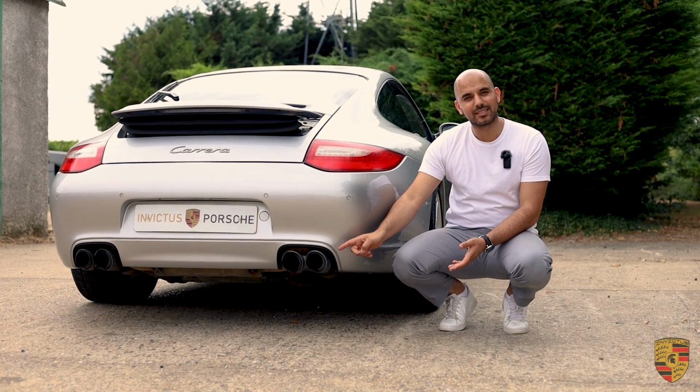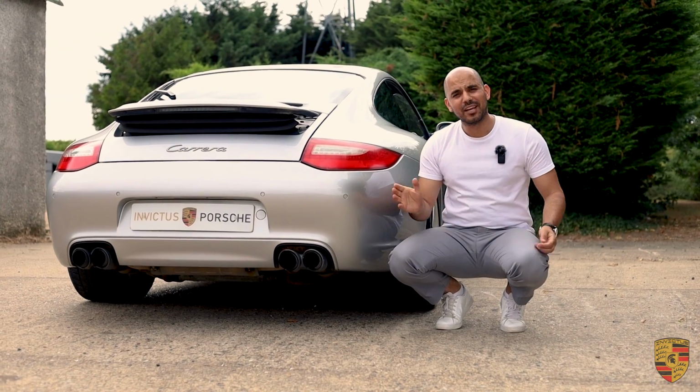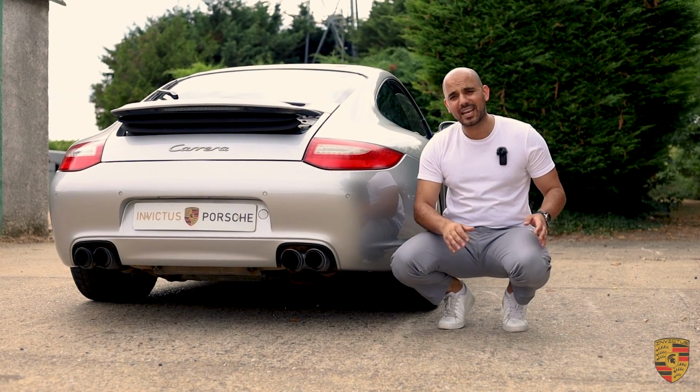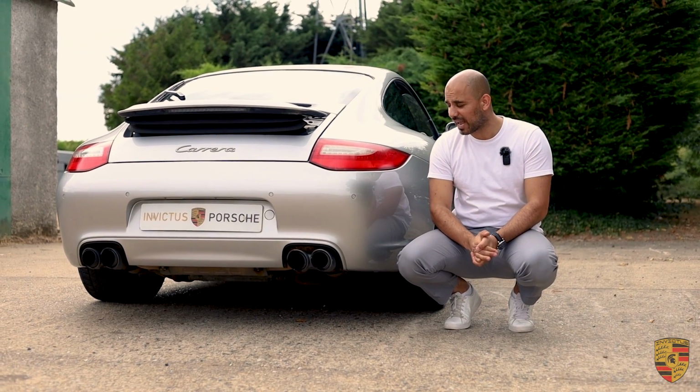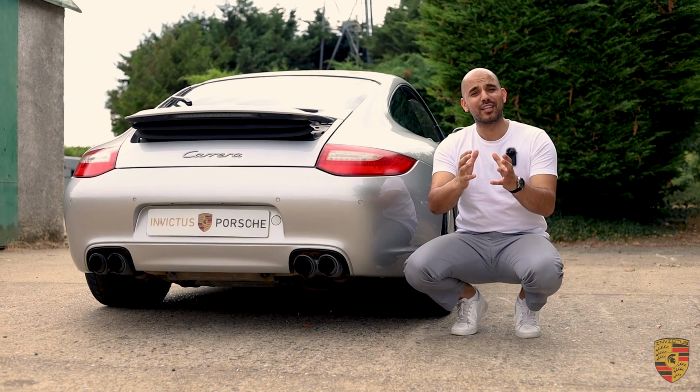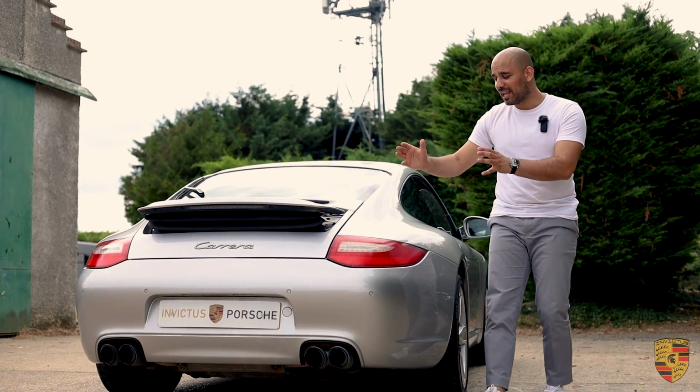So this has the Porsche sports exhaust from factory. It's still working, considering this was manufactured in 2009, and it creates an absolutely phenomenal sound combined with the fact that this is naturally aspirated. That's everything you need to know on the 997 Generation 2 from an engine point of view.